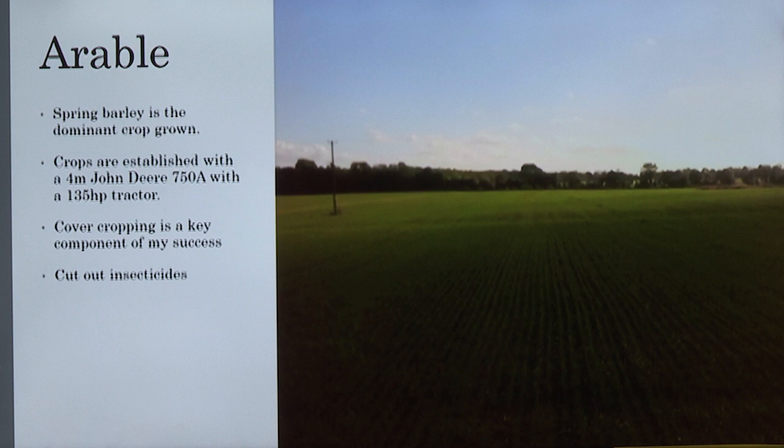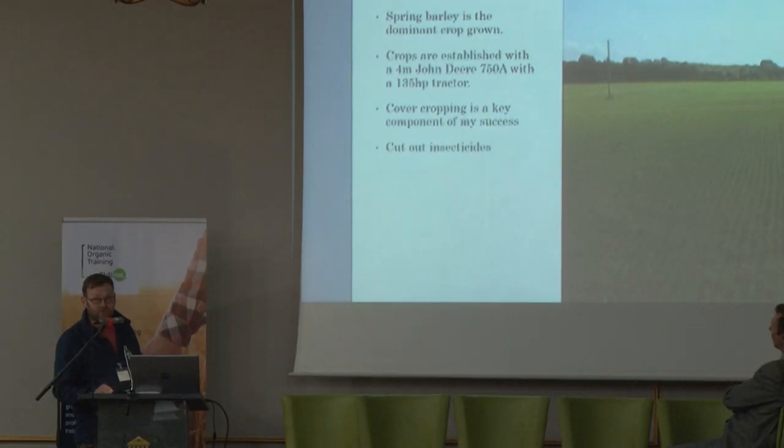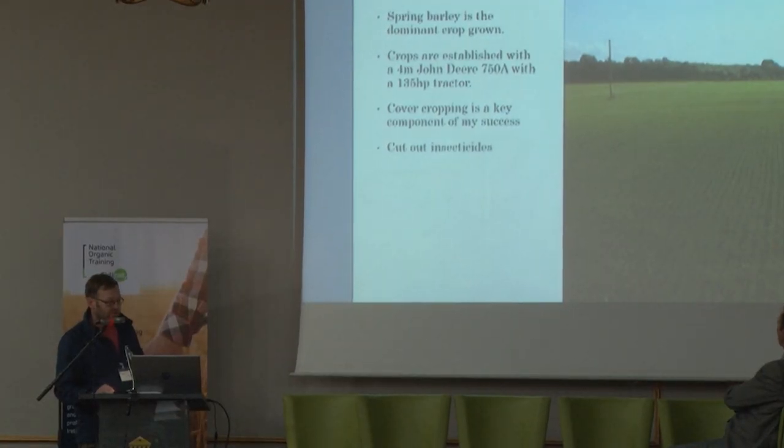Cropping-wise then, it's a very simple rotation because we're in Gloss. So what we do is we're doing the min-till and the cover cropping. So what we do is we'll go with a spring barley, and we'll direct drill then. After we've cut the barley, we'll direct drill in a 7-way mix cover crop. And what that does is, if the weather doesn't suit some of the plants, you might have 4 plants in it. So we're only covering ourselves.